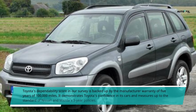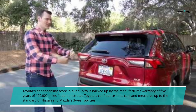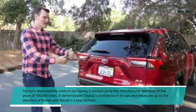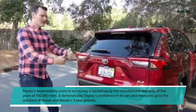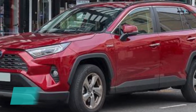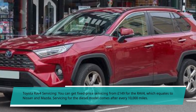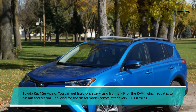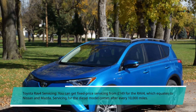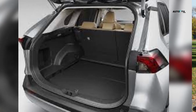Toyota's dependability score in our survey is backed up by the manufacturer warranty of 5 years or 100,000 miles. It demonstrates Toyota's confidence in its cars and measures up to the standard of Nissan and Mazda's 3-year policies. Toyota Rav4 servicing. You can get fixed price servicing from £149 for the Rav4, which equates to Nissan and Mazda. Servicing for the diesel model comes after every 10,000 miles.